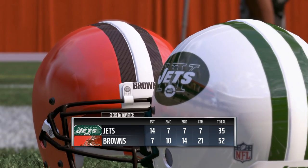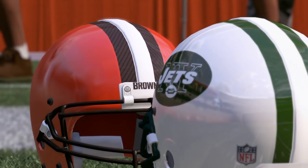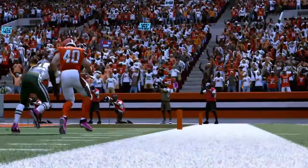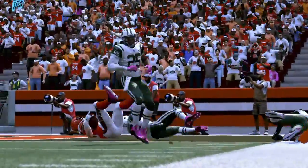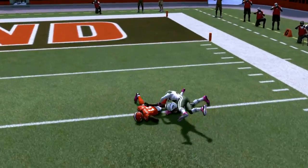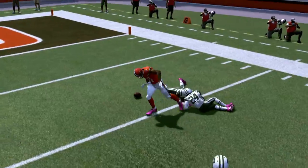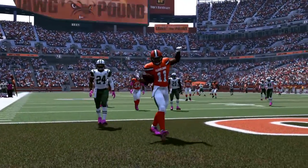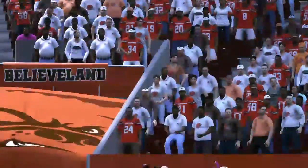So for the Browns, the win means they'll finish the first half at a respectable 5-3 record. And they'll get to stay put for a few days as they'll host the Dallas Cowboys next week. Meanwhile, for the Jets, things are kind of getting ugly as they drop to 1-7 now on the year. And they'll look to regroup next week as they head down to Miami to take on the Dolphins.